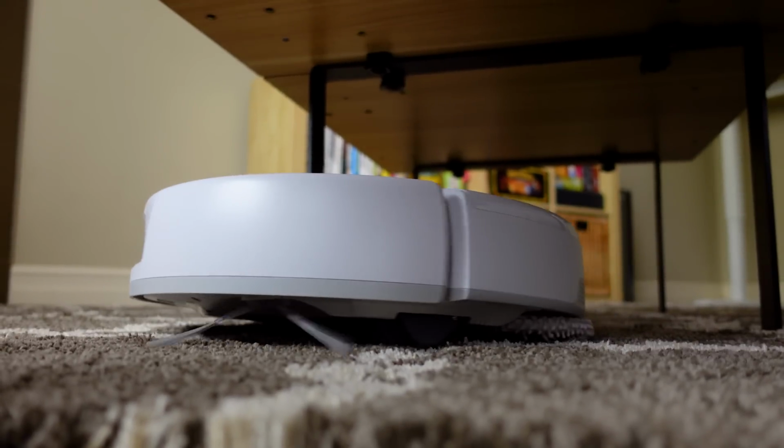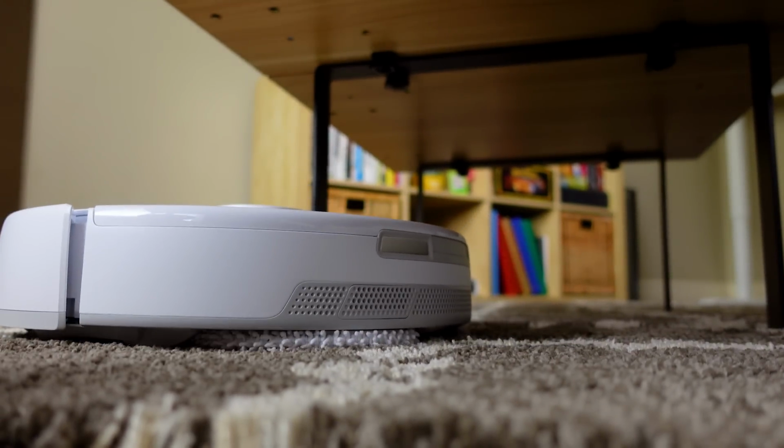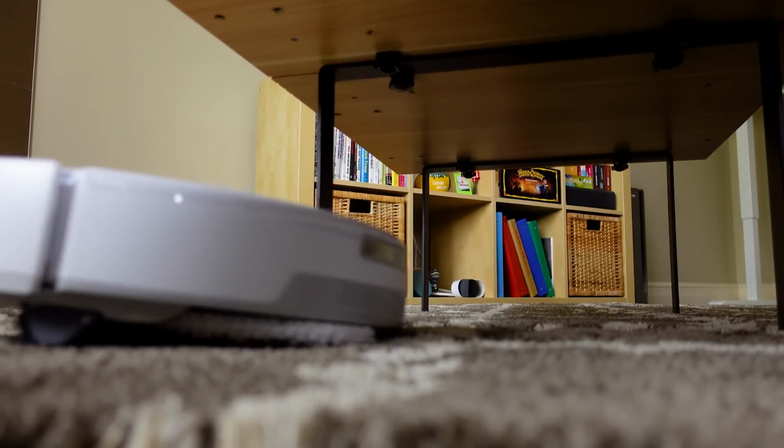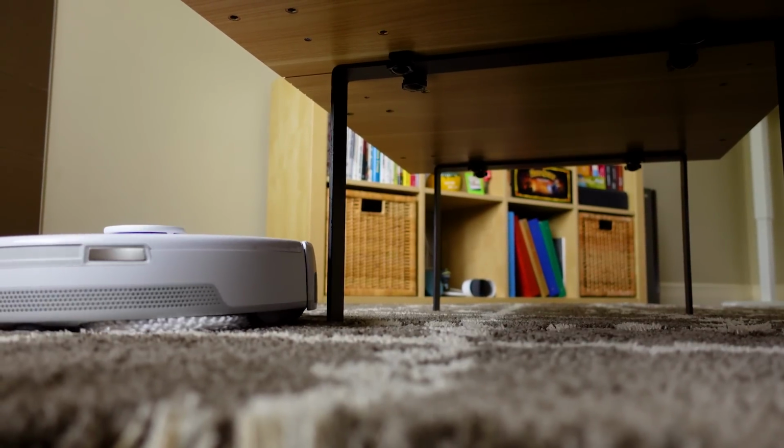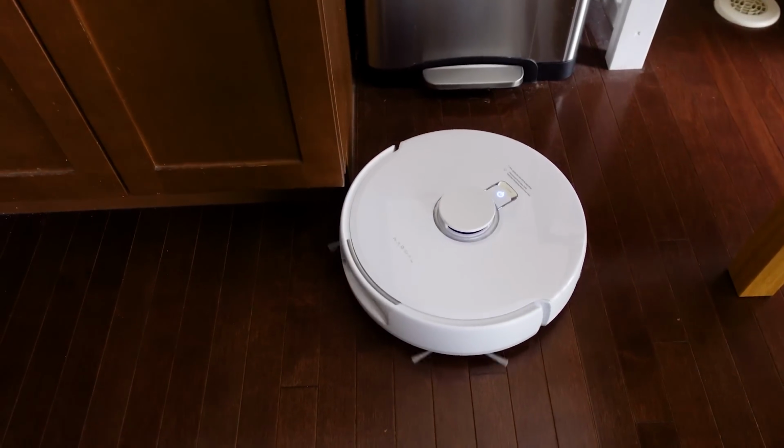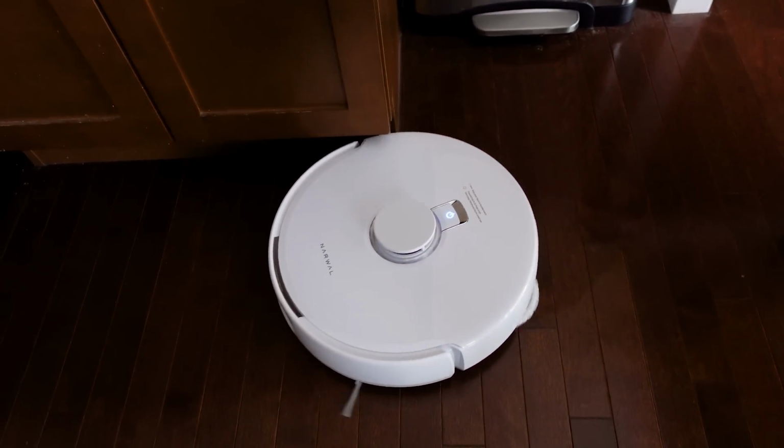I hope it helps. I hope that today's video has helped you to identify some features and some things you want to look for in your next robot vacuum and mop unit. For me, the mopping feature with Narwal is the best in the industry, and I think if you're after something like that, then it's a great product to pick up.